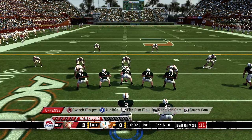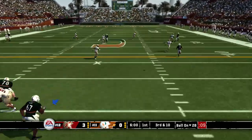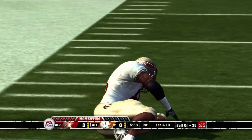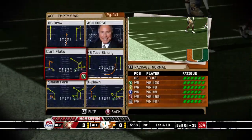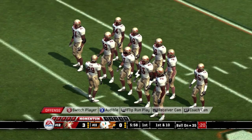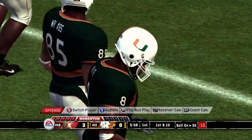The Seminoles bring in the nickel package. He drops back. He looks. Fires deep down the right side. Caught. And they finally push him out at the 35-yard line. That'll get some good yardage for the receiver. This kid is one heck of a wideout. He's the guy you got to get the ball to as much as you can because he can do things that make you say, whoa.